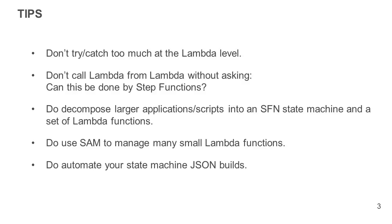If you're calling a Lambda function from a Lambda function, you should probably ask yourself, can I do this with Step Functions with less effort and more resilience?